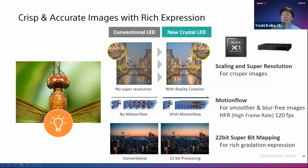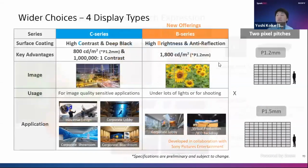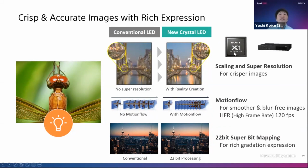So the key is image quality. First, the newly developed processor X1 for Crystal LED has all the bells and whistles, like reality creation, motion flow, and super bit mapping. Reality creation is a database-type super resolution function. By analyzing input signals and comparing with the database, the processor upscales the image to the best possible image quality. Motion flow smooths the image for blur-free images. The video wall is also compatible with a high frame rate of up to 120p, and it supports super bit mapping for 22-bit processing for rich gradation expression.